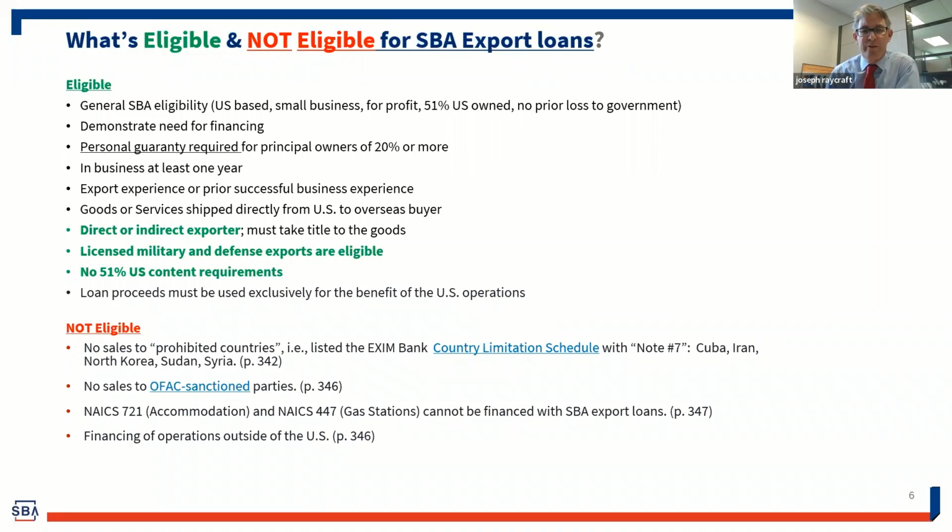And any of the loan proceeds from SBA must be used exclusively for the benefit of the US operation. So if your company has a division or a separate entity overseas, the financing cannot be used to support that entity. Doesn't mean you're ineligible, it just means we can't finance that overseas operation.